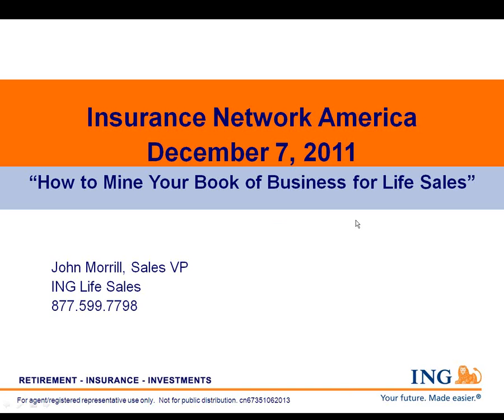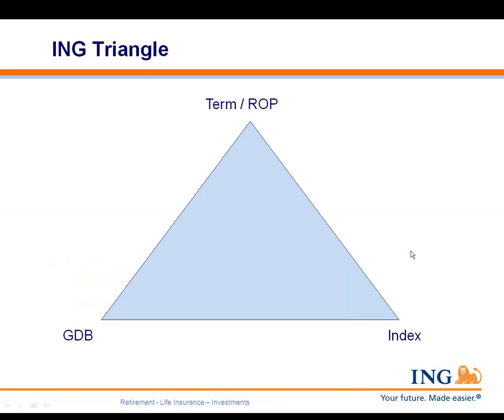You might actually use this with a CPA or a P&C agent or a health agent, or maybe that is your mainstay of what you do, but you'd like to branch out and find some life sales. A lot of people are looking to diversify revenues. So let's talk a little bit about where we are.